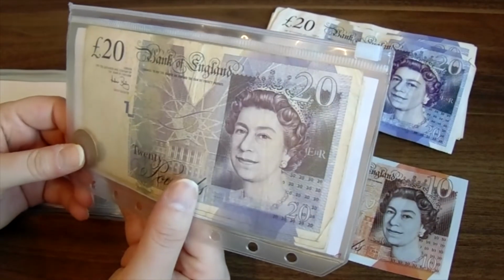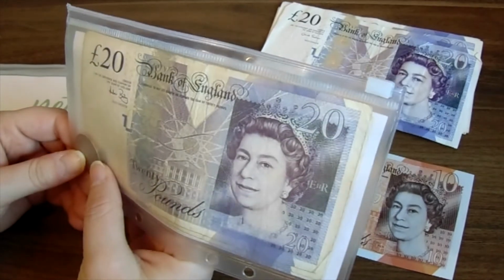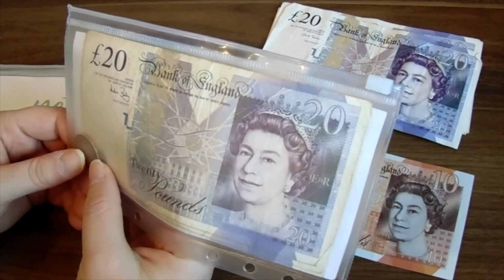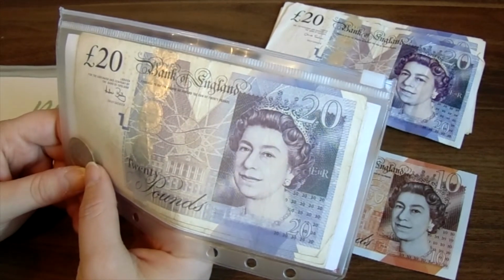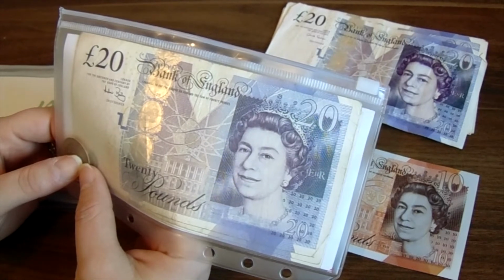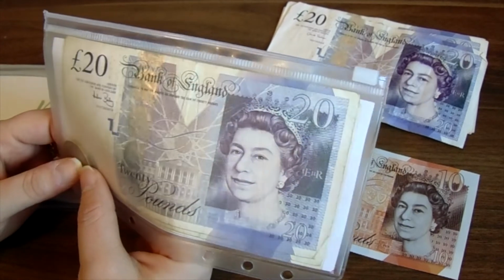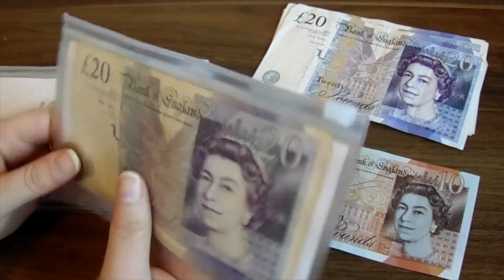But this week there is £60 in the food envelope, which gives me £61 in total, which doesn't seem like a lot compared to what I've been spending lately, but I've been buying things that we really didn't need and that definitely weren't on my list, so I need to get back to just sticking to what we need for the week, so hopefully that will be enough there.